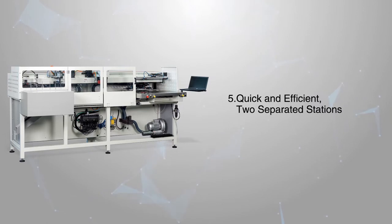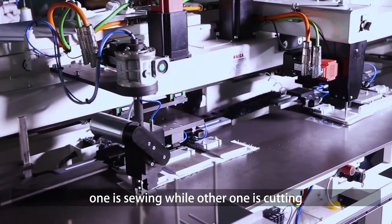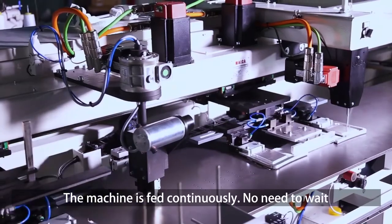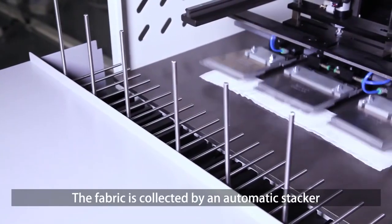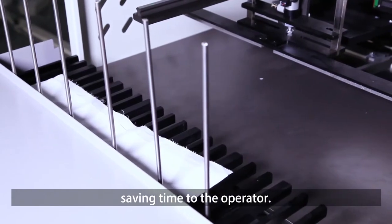Quick and efficient 2 separated stations. It is equipped with 2 separated stations. One is sewing while the other one is cutting. The machine is fed continuously, no need to wait. Convenient and quick automatic stacker. The fabric is collected by an automatic stacker, saving time for the operator.